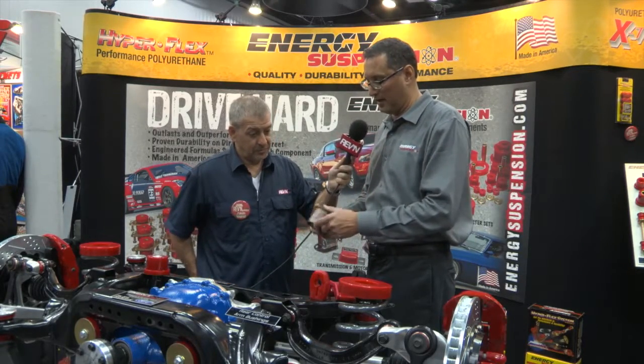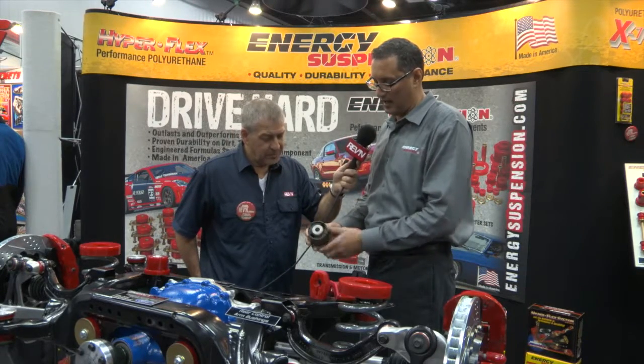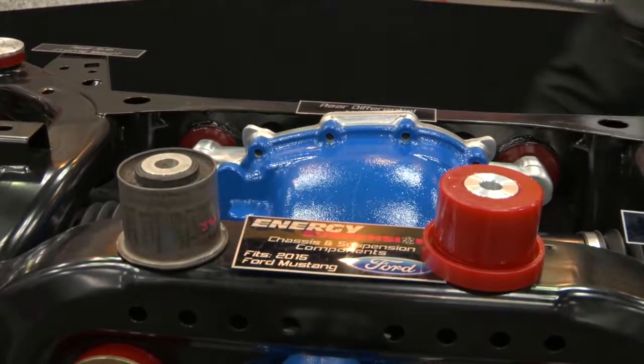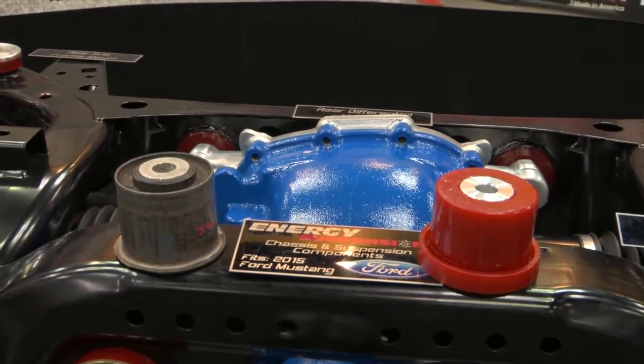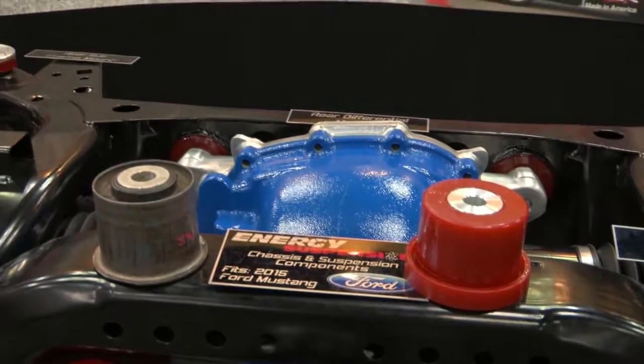So what I've got here is a diff carrier bushing. It's encased in a stamped steel shell. As you can see, it's aluminum sleeve, and it's got really soft rubber innards in it. So again, it's great for noise, vibration, and harshness. But under load at launching and driving it on hard cornering, they like to give a lot.